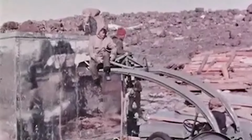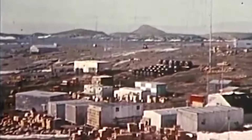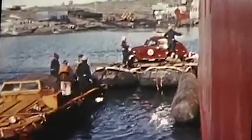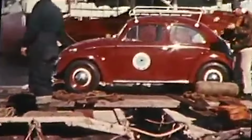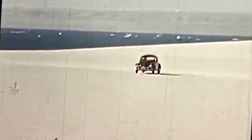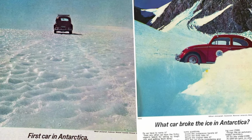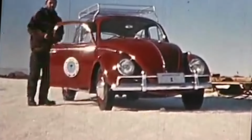To complement their needs for smaller, cheaper transport, the Aussies began to look at what we might consider to be somewhat more unconventional solutions for the vast, unforgiving wasteland of Antarctica. In 1962 and 1963, Volkswagen Australia actually provided the expeditions with Volkswagen Beetles, creatively named Antarctic 1 and 2, and in the process provided plenty of PR for the Volkswagen marketing teams. Several of these relatively unmodified Beetles were used around the stations to great effect.